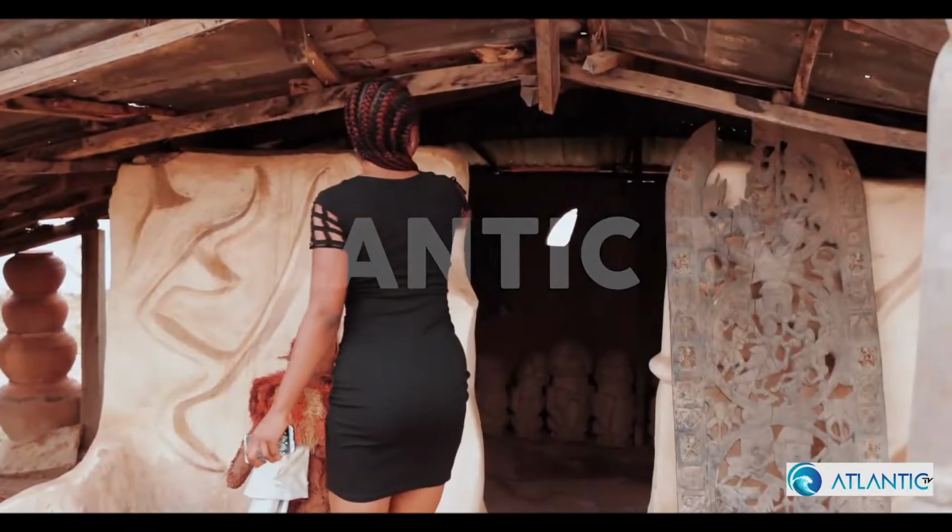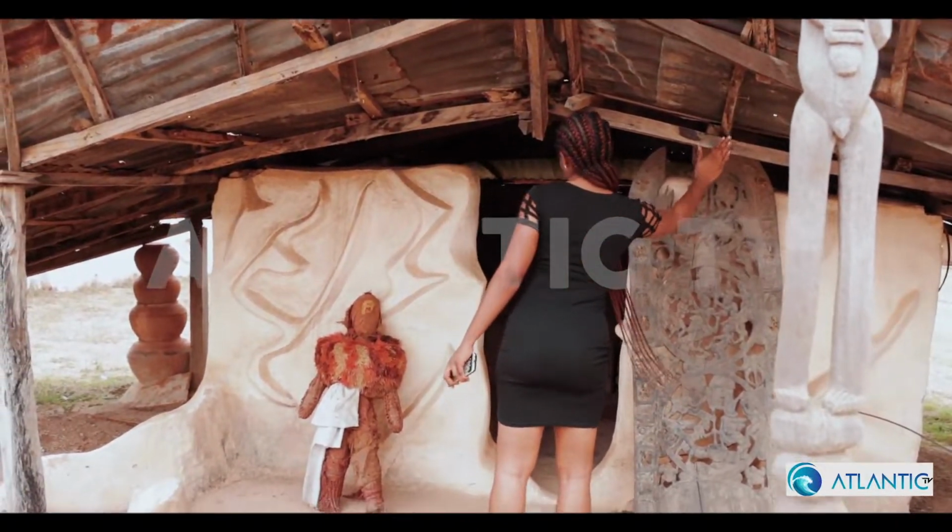Nike Art Gallery is a combination of beauty, history, and the future.